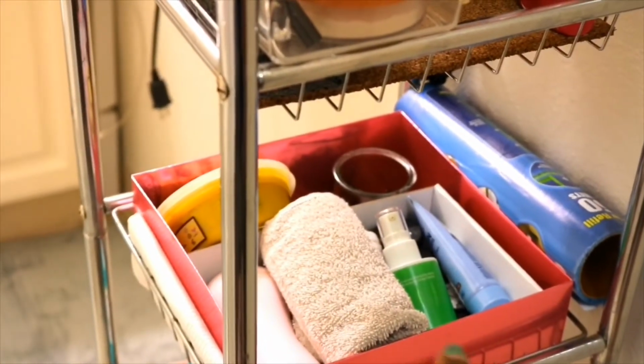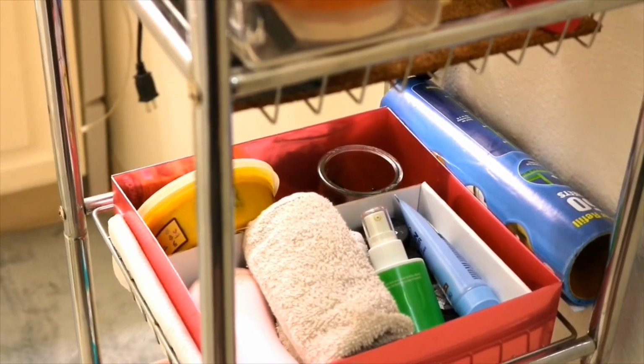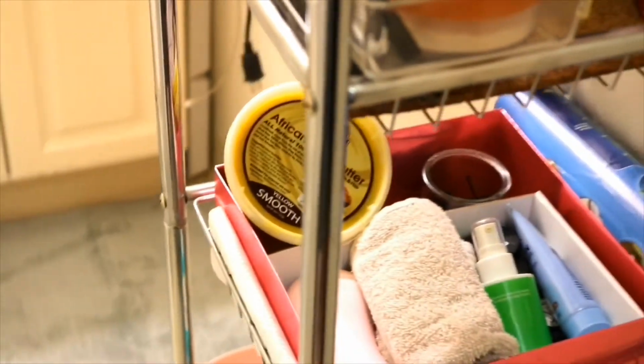Let's go this way, because you keep seeing the stuff that I threw in the hallway. Then in this shelf right here, it has some extra towels, because I hate to leave here when I need a different towel. Some things that I just don't know what to do with. My Clarisonic and some, what do you call it? Some African shea butter that I use. And then I have this little jar with some hairpins in it.